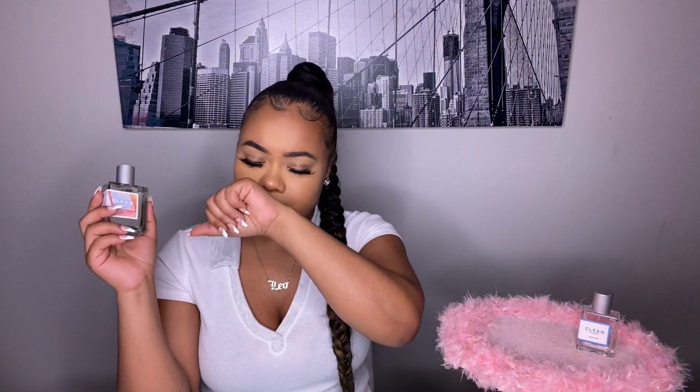I'd give this a 9 out of 10. I really, really like it. I didn't like it as much at first. Not that I didn't like the scent, I think that my hopes were just so high. And again, that's what happens with blind buying, because you kind of get your head in a space and you start to try and imagine what it would smell like. And so I don't think that I was disappointed in the smell. It just was very different than what I imagined.